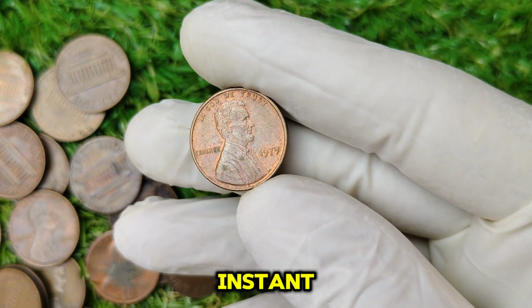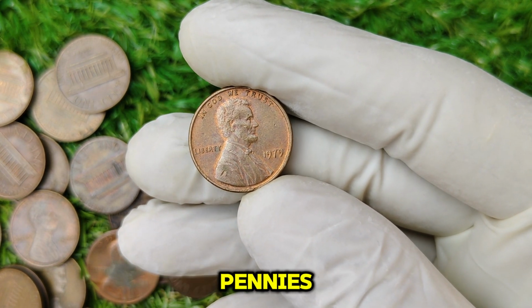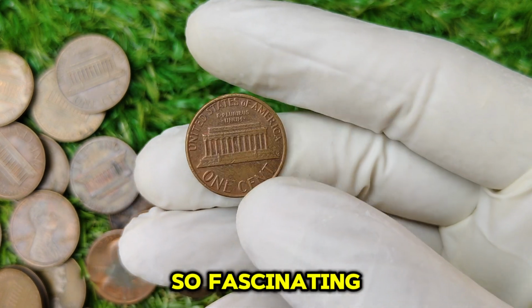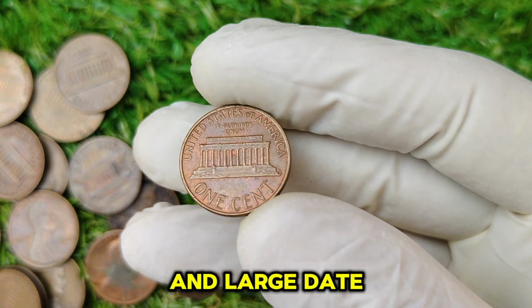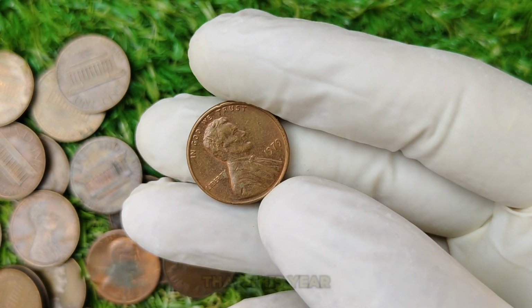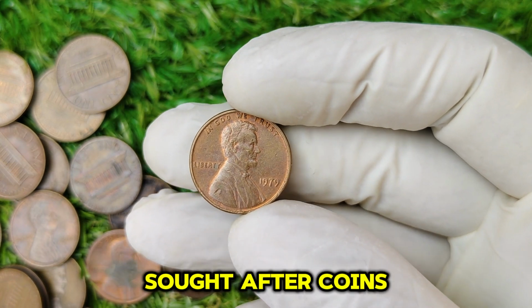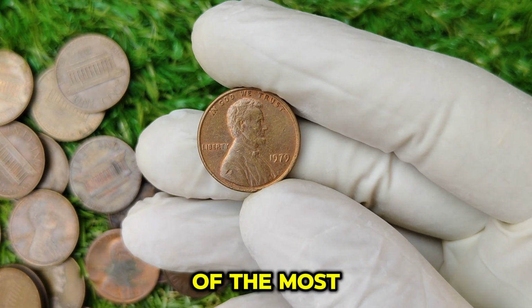This change wasn't instant. In 1982, the Mint produced both copper and zinc pennies, which is what makes this year so fascinating for collectors. With different varieties, including small date and large date versions, as well as the switch in metal composition, it's no wonder that this year produced some highly sought-after coins. And of course, the 1982 D penny is one of the most famous.